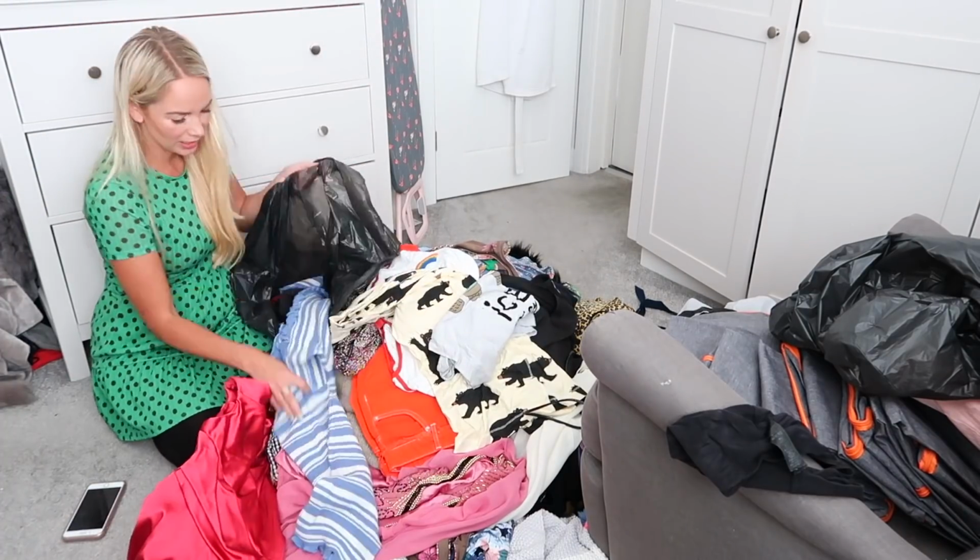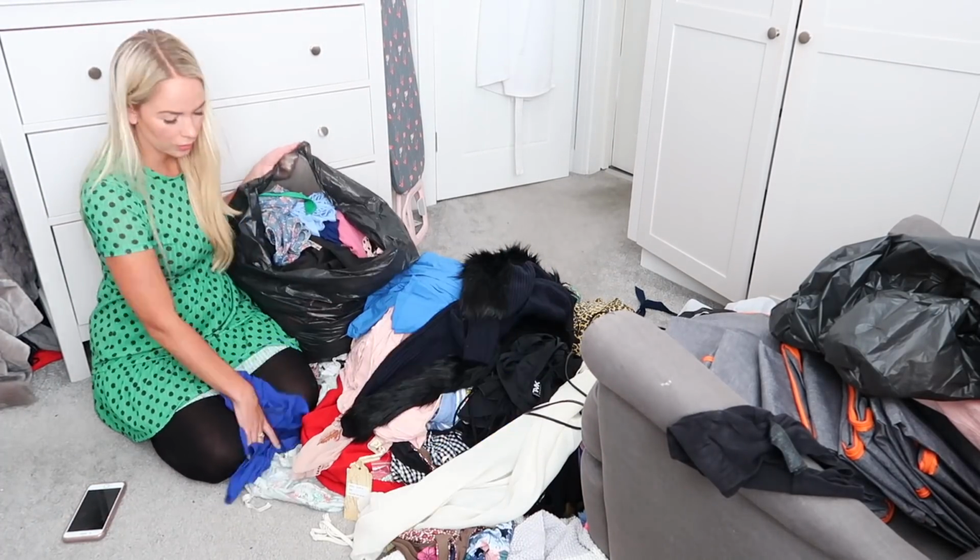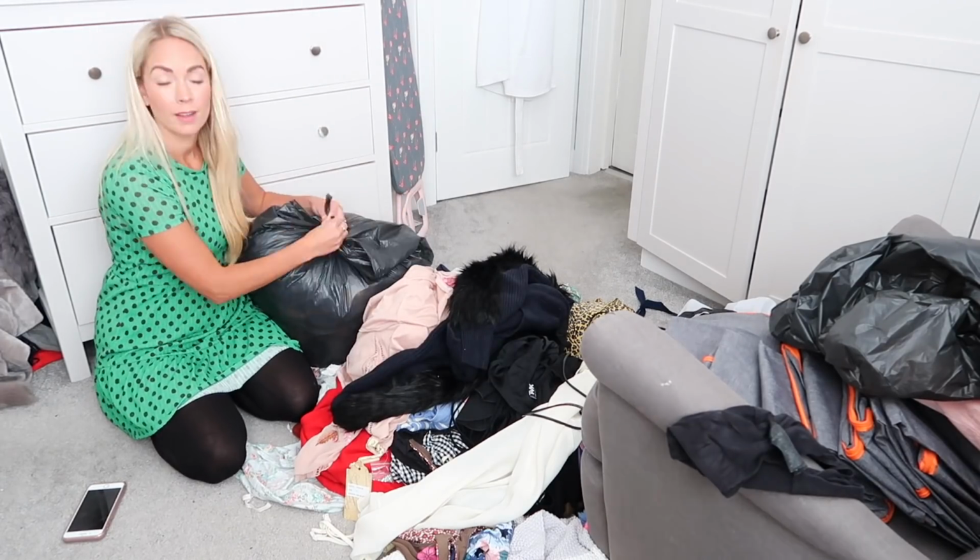Before I tackle the other side of the bed, I'm just going to bag up all of the clothes that I want to donate so that they're out of the way before I pull out all of the shoes.